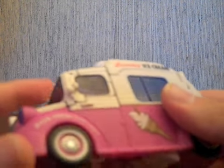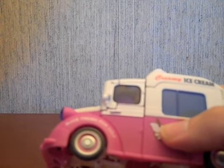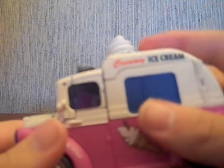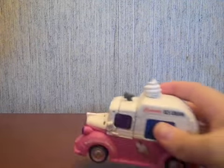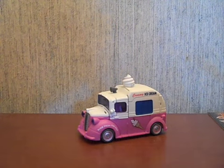There isn't really too much else to go into. The detailing's really nice. It's got a matte finish that's more like the earlier animated figures, as opposed to the glossy finish that most of the toys have had lately. So I actually really like the matte finish on the toys, but I know some people don't, but I do. So that's a plus.